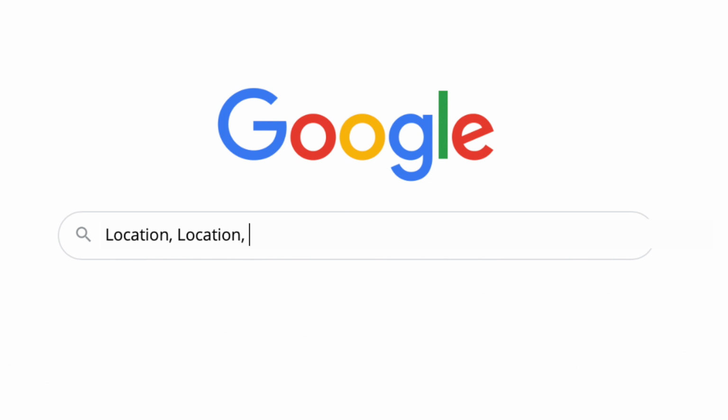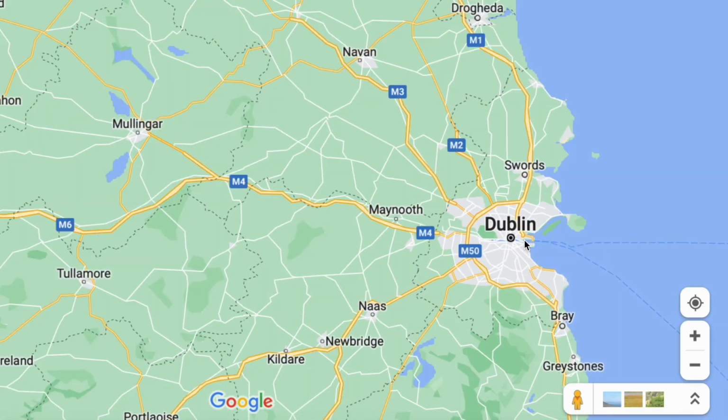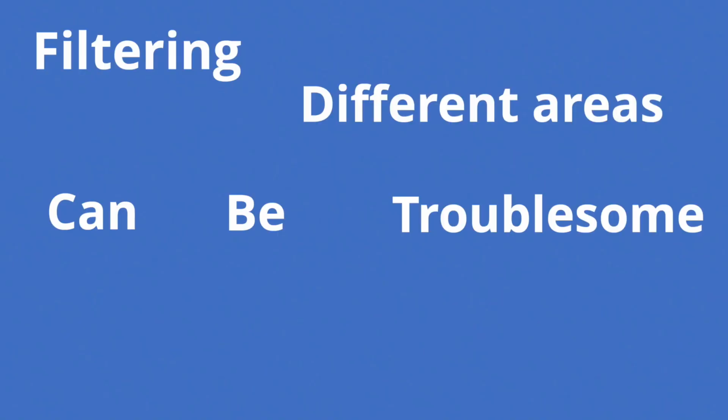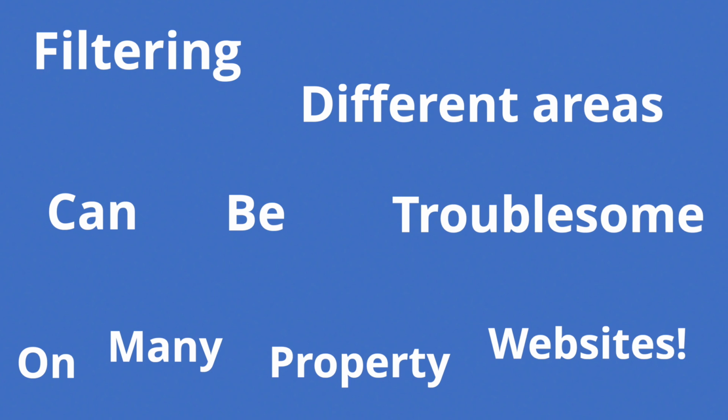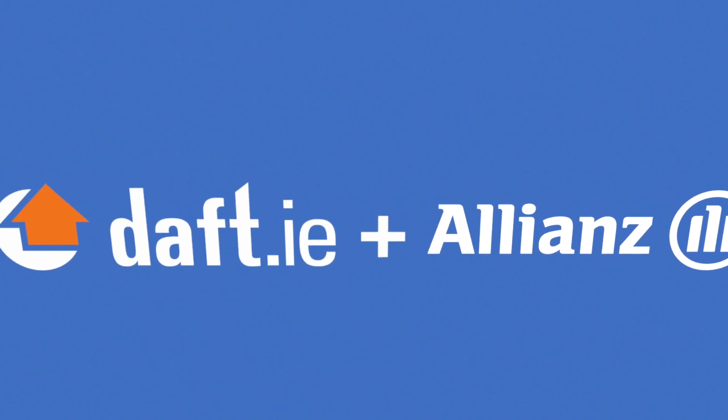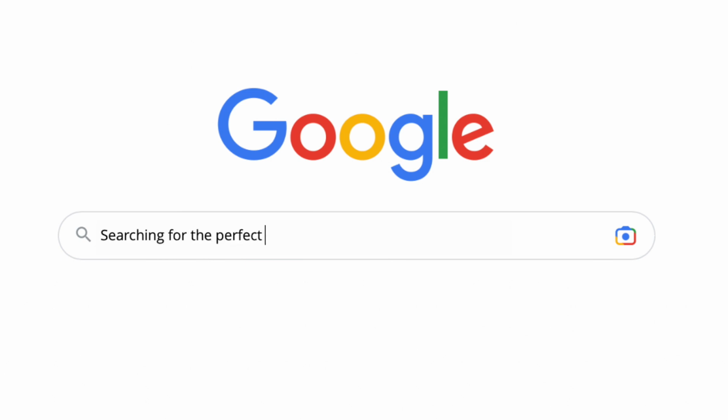Location, location, location. These are the three words that you hear every time you're searching for a new home. However, filtering out different areas can be troublesome on many property websites. The good news is Daft, in association with Allianz, have developed a solution to make searching for the perfect home a whole lot easier with You Map It.